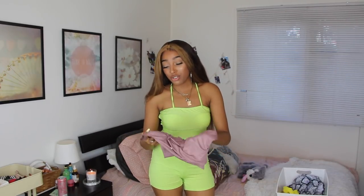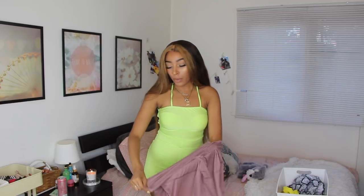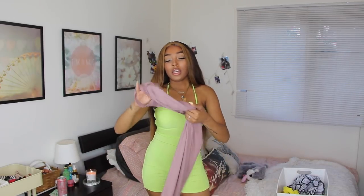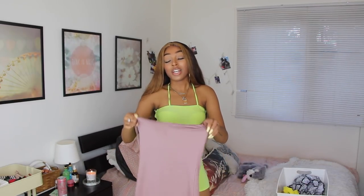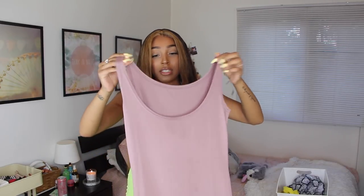Moving on, I have this dress. I already wore it. I wore it to go shopping with Bae. I went to the Mirabelle outlet and I wore this and bro, I could feel eyes on my butt. People were staring at my butt all day in this dress. Don't really care, honestly. People can stare as long as you don't touch me.